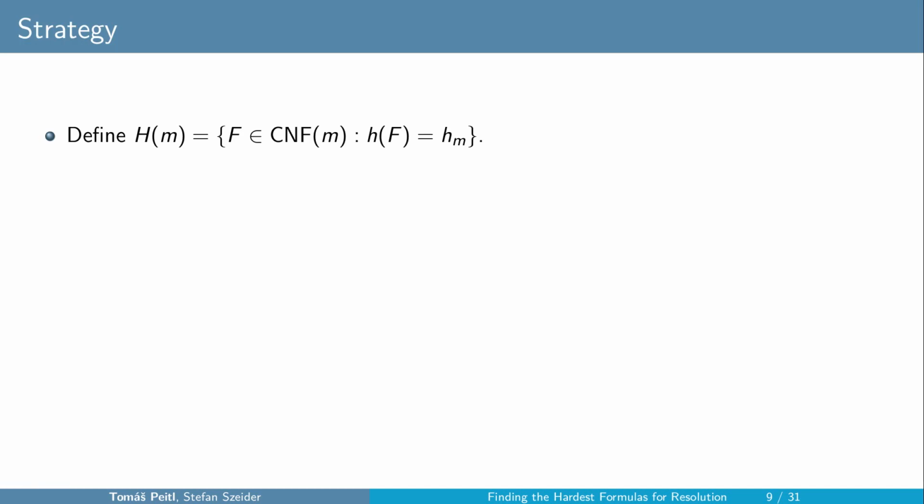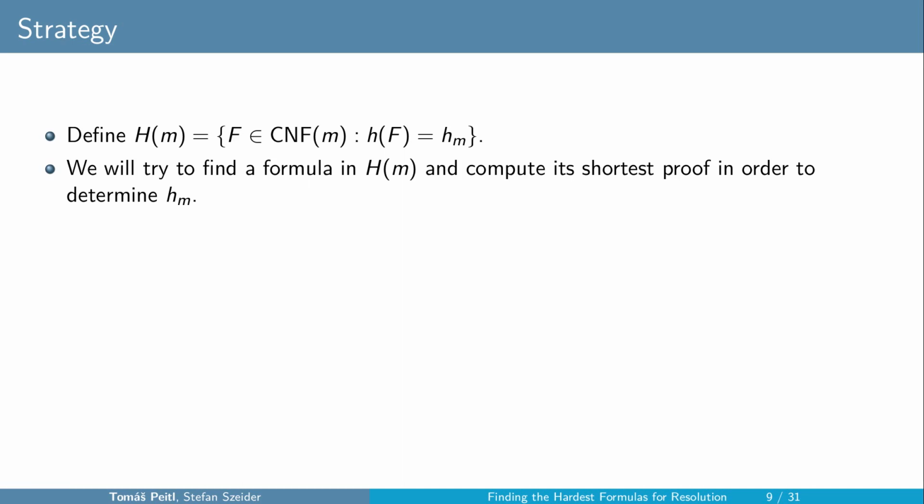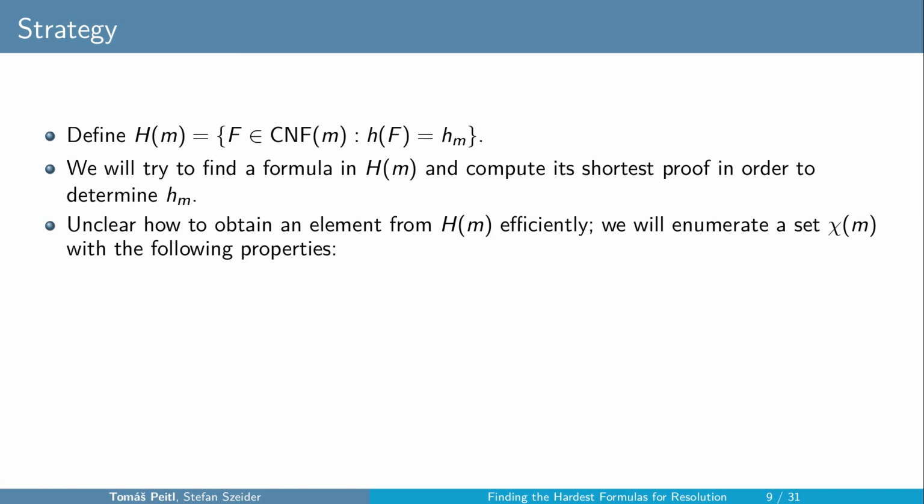So our strategy is, first we define the set H of m, which is just the set of the hardest formulas with m clauses that have the highest resolution hardness. And of course, what we need to do is we need to try to find a formula in H of m and then compute its shortest proofs. And that is h_m, the hardness number. Okay? But it's unclear how to obtain an element from H of m directly, efficiently.